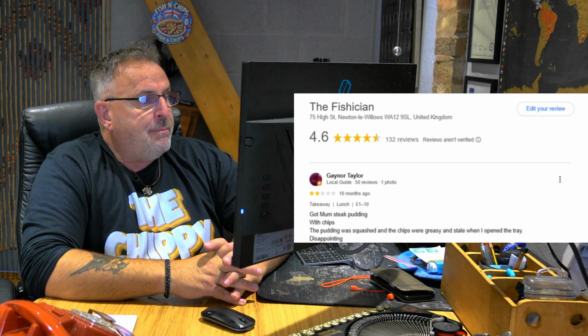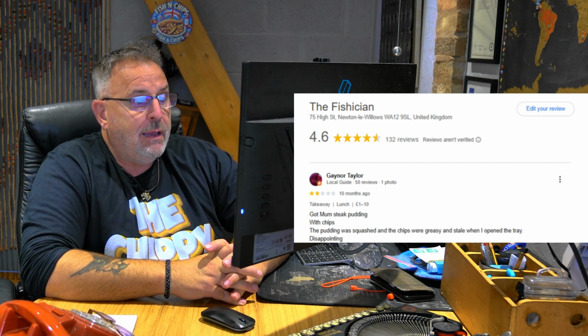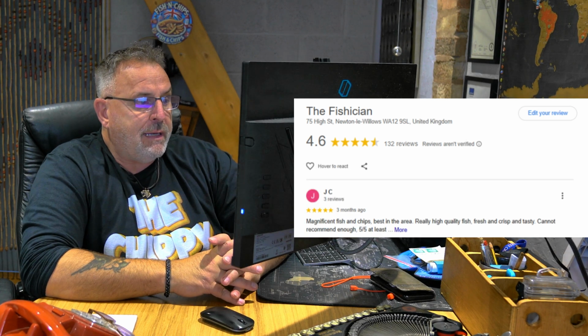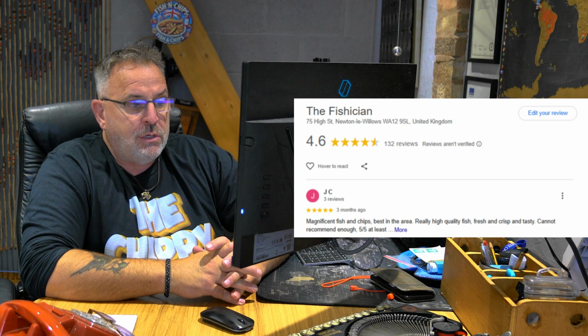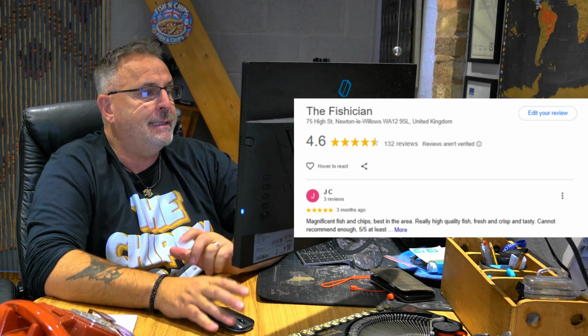Two-star. Got mum steak pudding with chips. Pudding was squashed and the chips were greasy and stale when I opened the tray. Disappointing. Five-star. Magnificent fish and chips. Best in the area. Really high quality fish. Fresh, crisp, tasty. Cannot recommend enough. Five out of five at least.